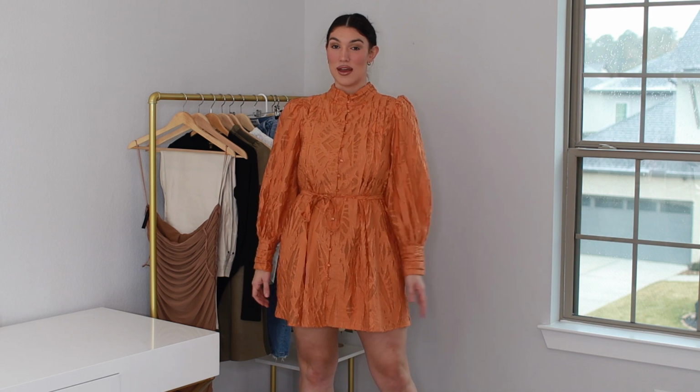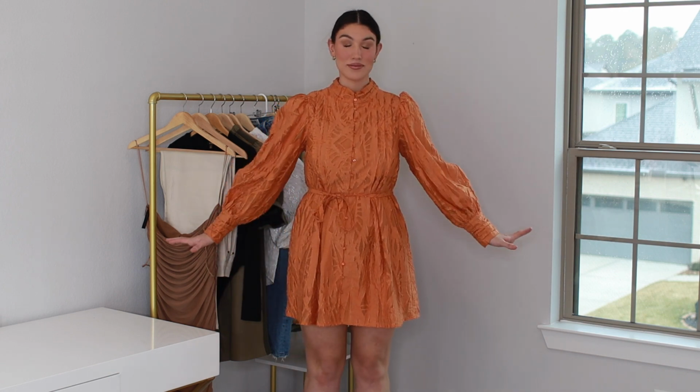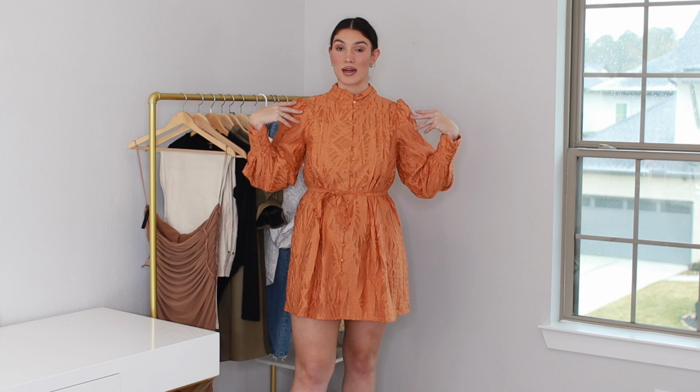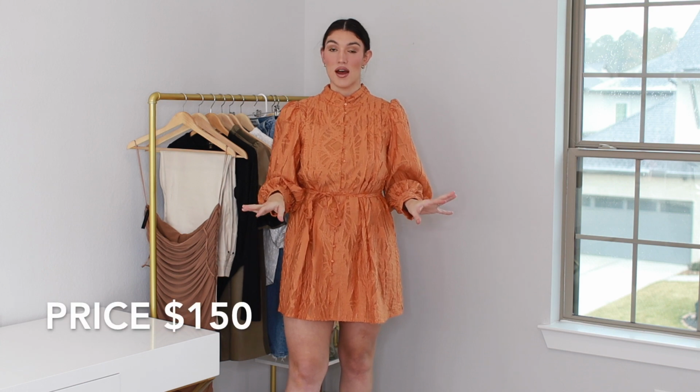Wow, I saved what I thought would be my favorite piece for the end of this video, and wow, this dress is spectacular. It is so much bang for your buck. The detail is incredible. It is so comfortable. It has a nice cinching in at the waist. I feel like I'm getting ahead of myself with all the details, but this is their burnout organza dress, and it is ultra luxe. Price point is $150, which again is insane.